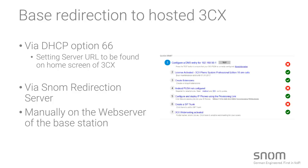But you can also have a hosted 3CX instance, and then you would need to point the base station to this hosted 3CX. This can be done either using the local DHCP option 66, providing the setting server URL of the 3CX in this option. Then when the base station receives its IP address information, it will get the setting server URL and point directly to this setting server. Or you can use our redirection server, where you upload the MAC address to our hosted redirection server and provide the setting server URL of your hosted 3CX, and then the base will be redirected via the cloud to the hosted 3CX instance. Or if none of these methods is available, you can of course manually paste the server URL on the web server of the base station.